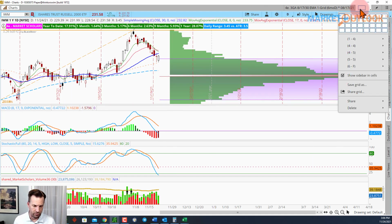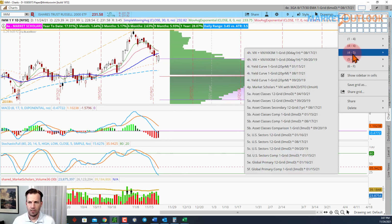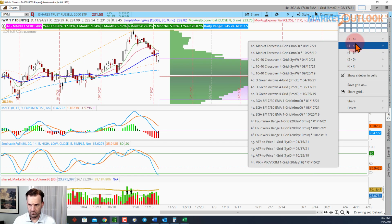I expect that we'll bounce, right? I expect support to hold until it doesn't, and so I expect that we will bounce off of this coming out of the holiday week. Let's take a look at the intraday chart.